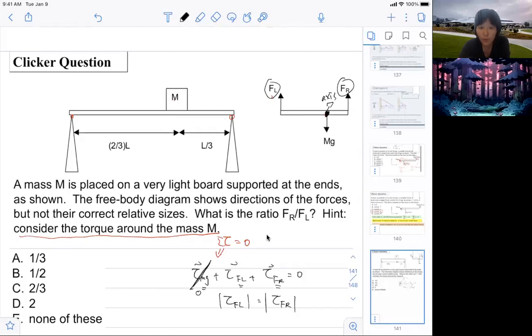So we don't have to worry about the torque from the mg if we choose to look at rotation relative to that point. So really it's just the torque from the force on the left has to balance out the torque from the force to the right, right? One of them is attempting to make it rotate this way, the other one is attempting to make it rotate the other way, and they have to balance out. Okay, so now looking at this, can you guys tell me which force do you think is bigger?